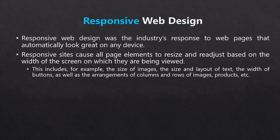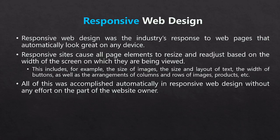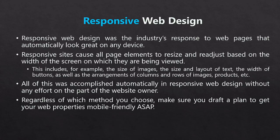Get the picture? Now you see why responsive caught on so quickly, right? Now, responsive design isn't without its own cons and kinks, and some businesses still find that a separate mobile site still works better. So definitely sit down and determine which route is best for your business. Bottom line, look at your various options out there and come up with a plan to get your websites and landing pages mobile-friendly ASAP.